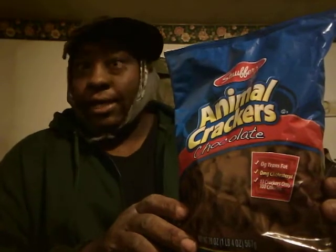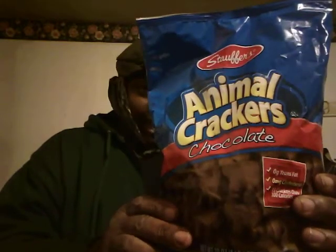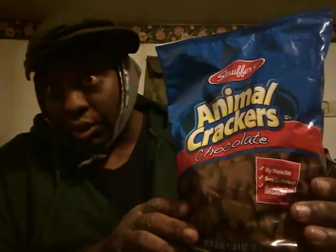I think it's like $1.98 somewhere in there. Now, what really sold me on these cookies is that I was getting a lot of them. Not only that, it has only 7 grams of sugar. So if you're diabetic or something like that, and don't want to eat a whole lot of sweet stuff, you might want to give these a try.